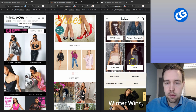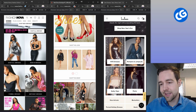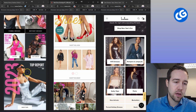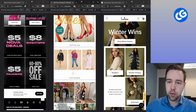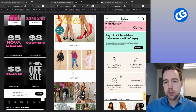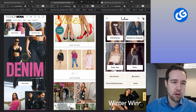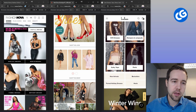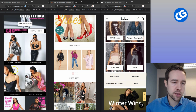Contrast that to Fashion Nova or Lulus, where they have their main categories available, just like it would be in an app. So well done by these two stores, and pretty good implementation there. As you see from Lulus, for example, it is purely about categories, no products there, and the same thing for Fashion Nova. So that's an approach that works for them.